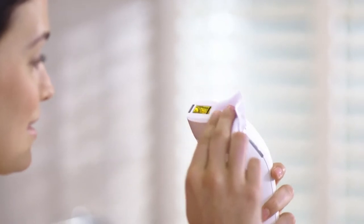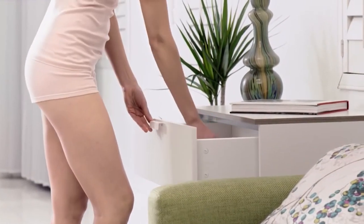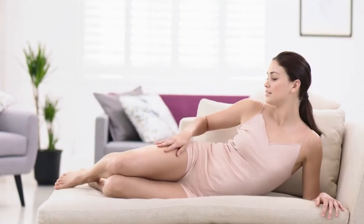It's important to wipe clean after every use. In the first phase of your treatment, treat once a week for 4 to 12 weeks, then adjust to your needs. The result is permanent, visible hair removal.